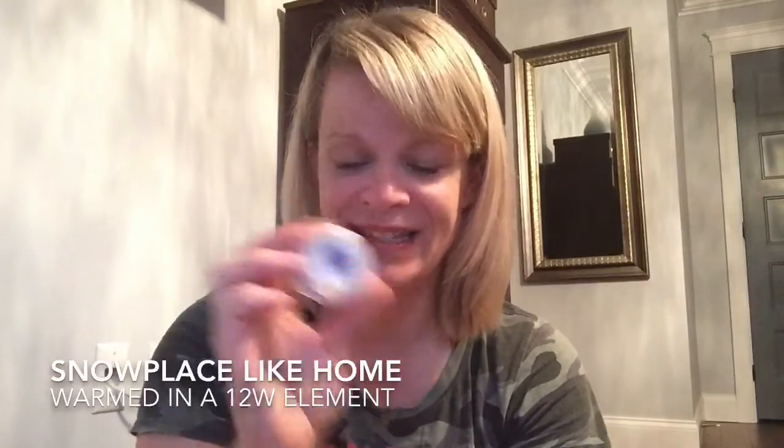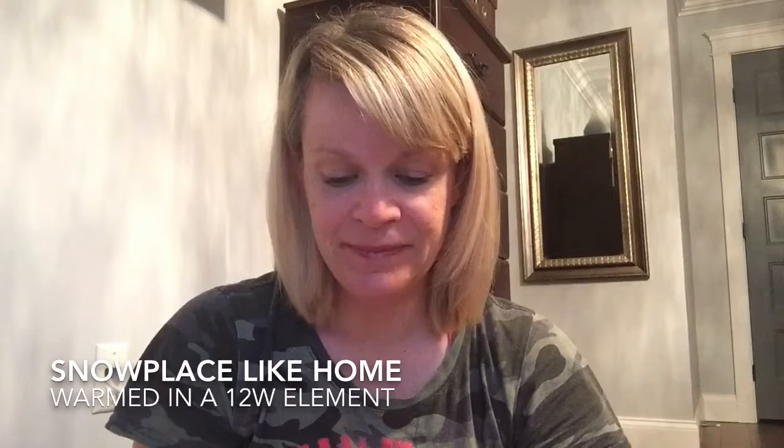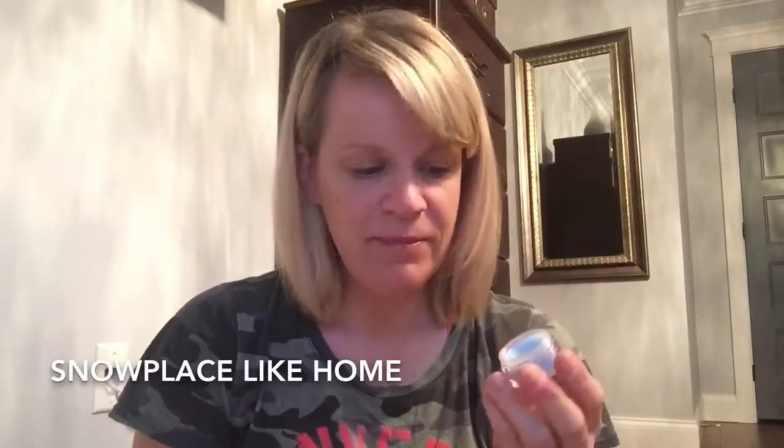So let's get right into it. The first one we're going to review is Snowplace Like Home. This is a beautiful light blue colored wax. Scentsy describes this as stay in and chill out with cool mint and an accord of fresh air. So, scent appeal on cold for me is 9 out of 10. I really, really like this. I love minty, fresh, kind of like crisp, vibrant scents. So this is right up my alley.